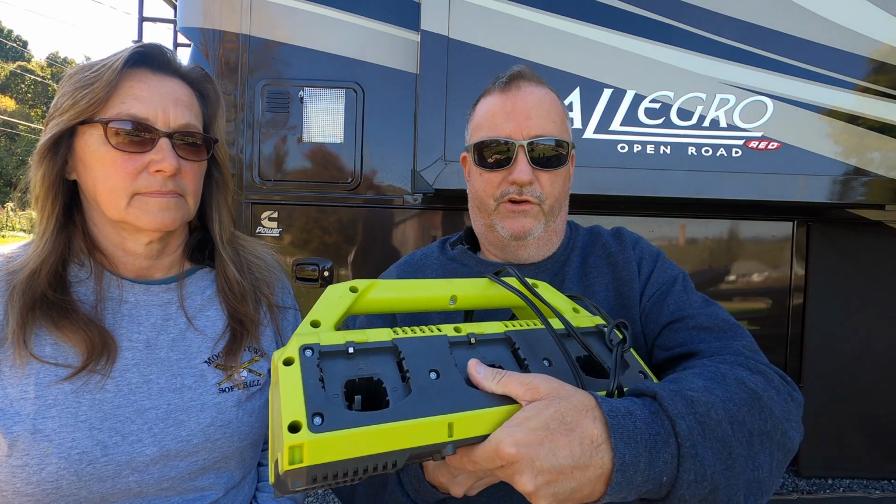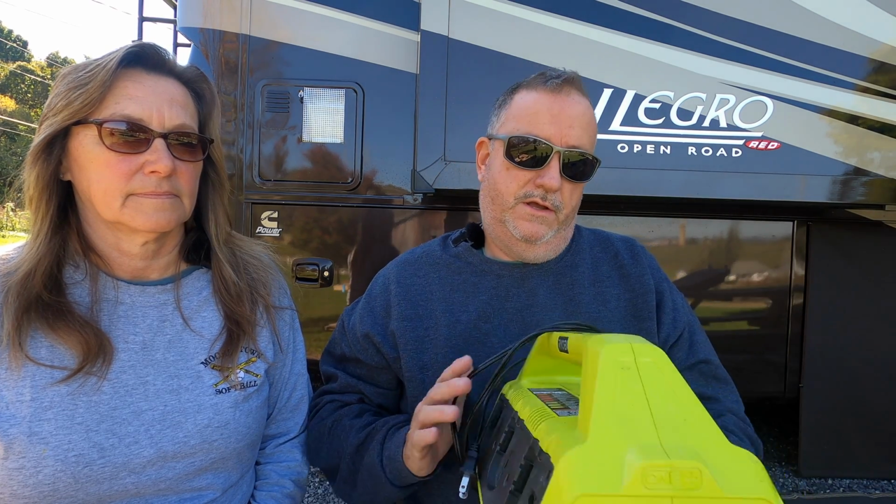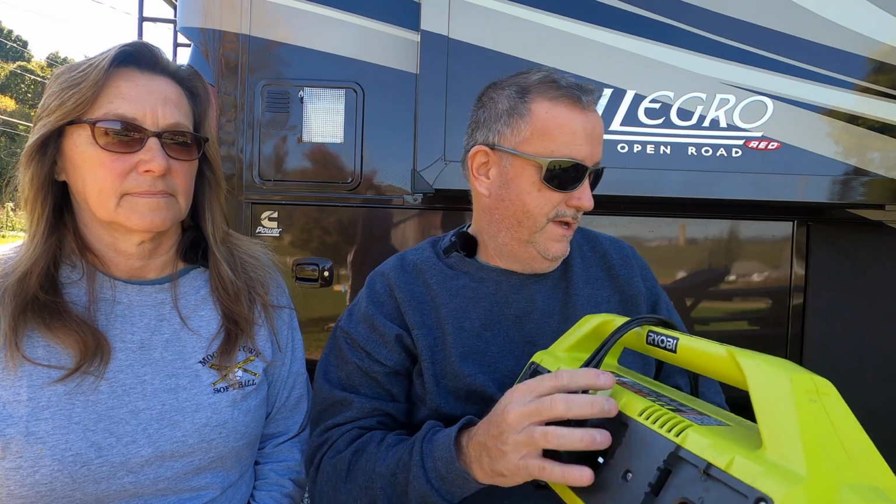It's a 6 battery charger, rapid charger. It's called a supercharger, and it's worth the investment. It's definitely worth it.